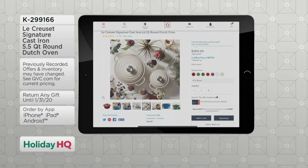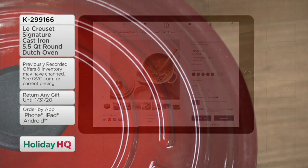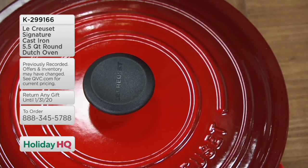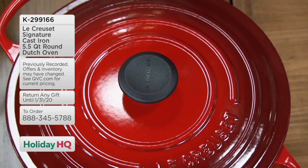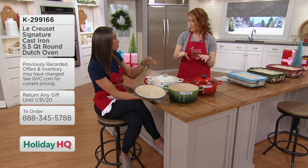They last forever. They're cast iron, which means it's going to slowly distribute heat evenly for even cooking. With a Dutch oven like this, there's virtually nothing that you can't use it for. You can sear your steaks in it. You can roast a full chicken in there, make your favorite stews or soups, anything like that. You can even bake in this.